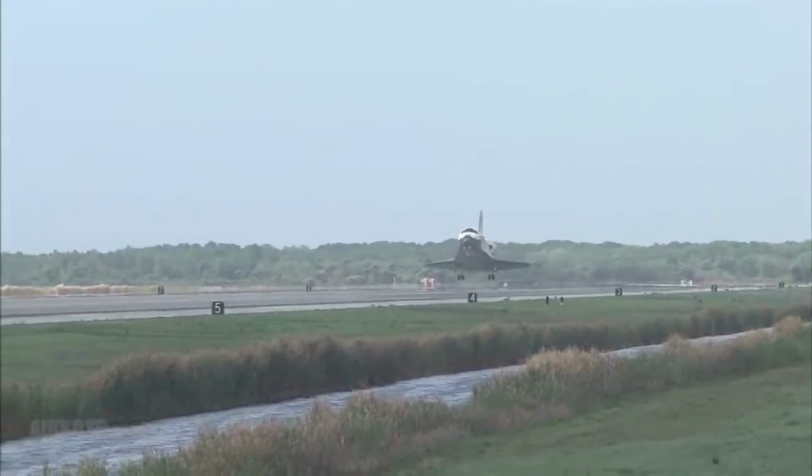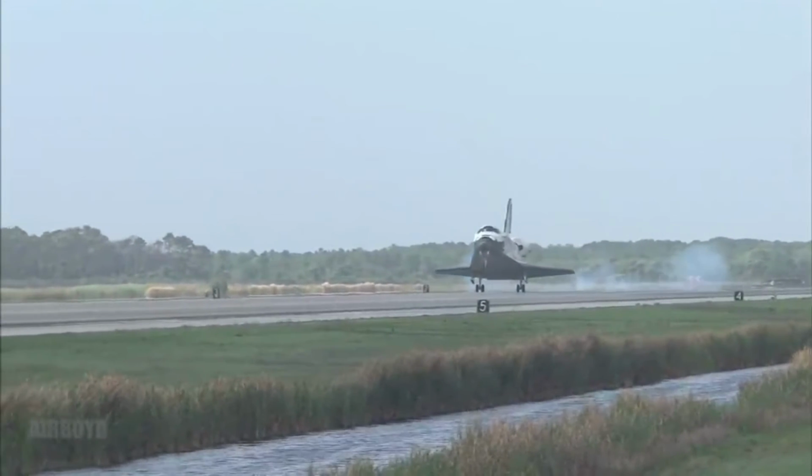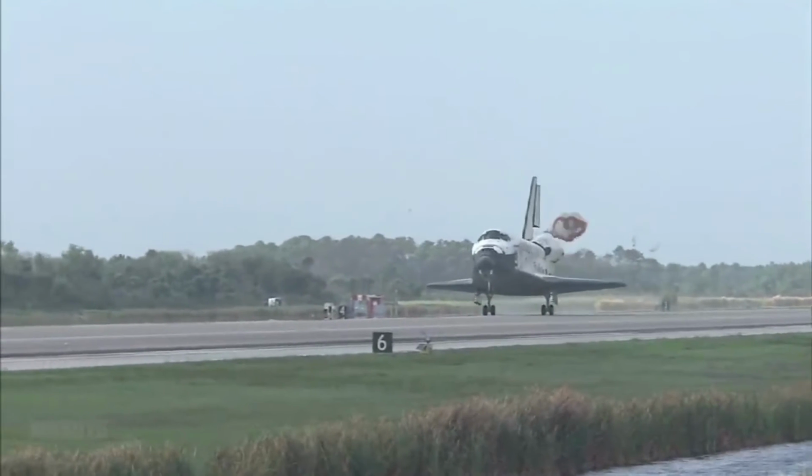Once the orbiter is tail first, the crew fires the OMS engines to slow the orbiter down and fall back to Earth. It will take about 25 minutes before the shuttle reaches the upper atmosphere.